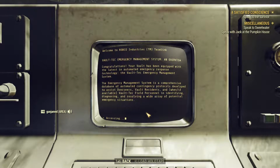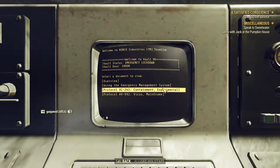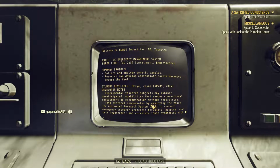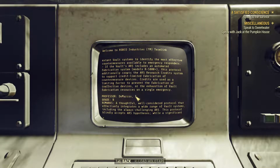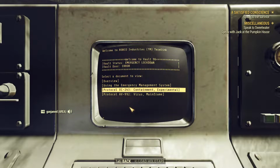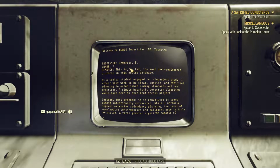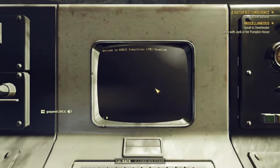Overview. The emergency management system is a comprehensive database over vault residents and a diagnostic and a required resident. Protocol: containment, experiment, viruses. Collect and analyze genetic samples, research and develop appropriate countermeasures, secure the vault. Oh, okay. So the doctor is part of the vault, and he has come out to get samples. I see. Virus and mainframe. Obtain and analyze the virus source code. Oh, is he studying the FEV virus, maybe? I don't see any mention of it. It's possible. EMS protocol is beyond the ability of all. Okay.